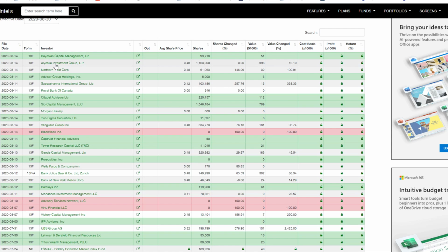Now moving on towards current institutional buyers, you get to see a bunch of institutional buyers happening on the last trading day on the 14th, and a bit more on the 13th. BlackRock has liquidated their entire position on it. This week, on the 12th, 13th, and 14th, it seems that the actual trend has been adding more shares rather than increasing more shares.